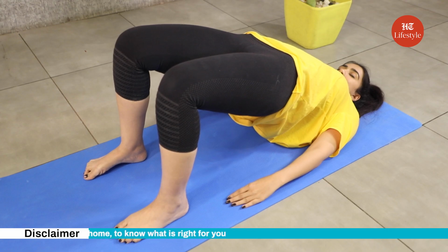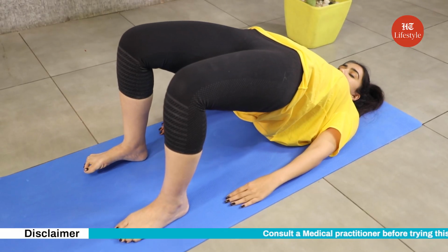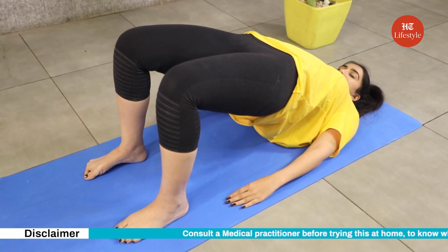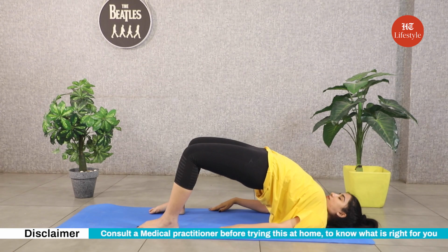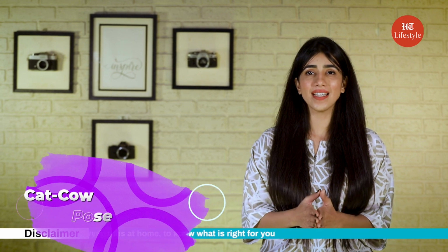Keep thighs parallel to each other and the floor with all 4 corners of the feet pressed firmly into the ground. Now breathe slowly and stay in this pose for 1 to 2 minutes. Repeat up to 5 times. Next pose is the cat-cow pose.